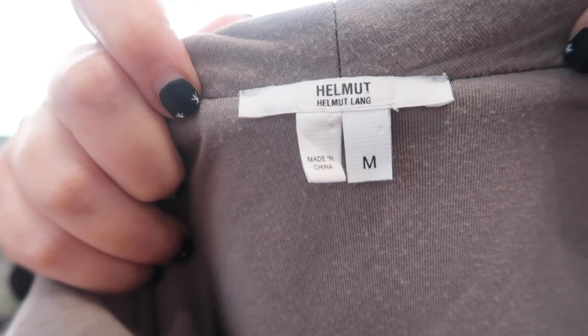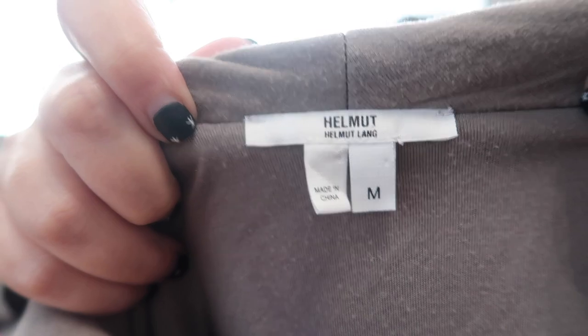Next we have Helmut Lang. I've never found Helmut Lang, I've just found regular Helmut Lang, so I'm sure this is a diffusion line that does a little bit worse than the regular line. But worst comes to worst, I can send it into The RealReal.